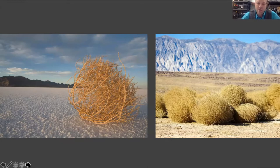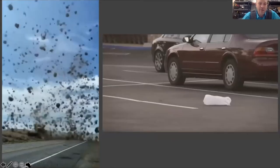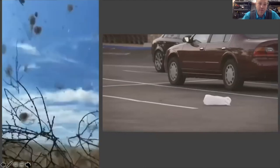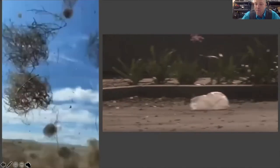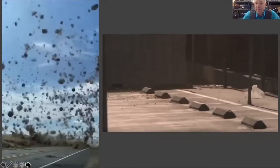And I feel like humans have resisted this. They actually look for and find ways to use the wind instead of being one with it. So in the video on the left, you can see how easily the tumbleweed is picked up and floating through the air. And it is because of this that it's so invasive, because it allows it to spread its seeds over massive distances. In the video on the right, you can see how easily a trash bag or a shopping bag can do the very same thing. They can float through the air with ease and travel massive distances.